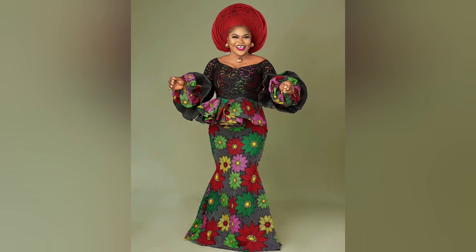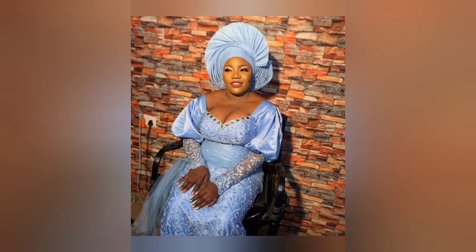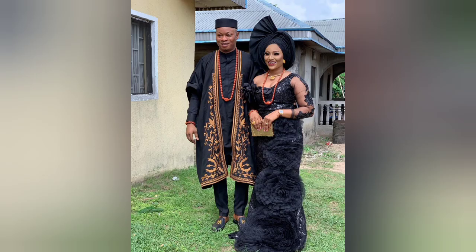So just stay tuned. You guys are going to be seeing a lot of beautiful Ankara and Asoebi styles. This particular style is so perfect for church, for traditional marriage, for child education. You can even use this for your own traditional marriage, even bridesmaid styles. There are a lot of bridesmaid styles in this particular video. Even African traditional marriage dress is still here.